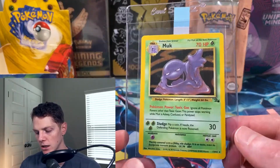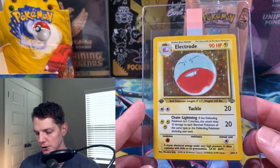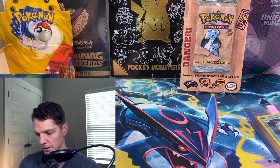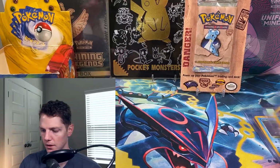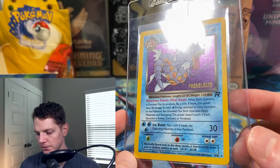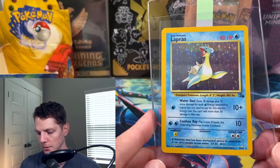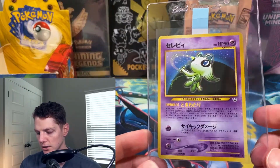We've got Muk from Fossil, a first edition Electrode from Jungle Set, a base set Gyarados, a Dark Gyarados, and this is the pre-release version, a Fossil Lapras, and a Neo Celebi.